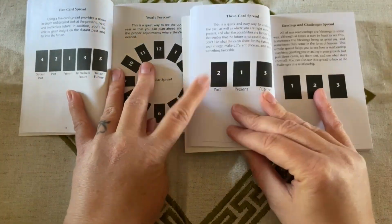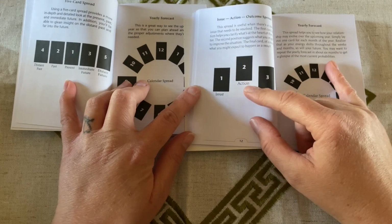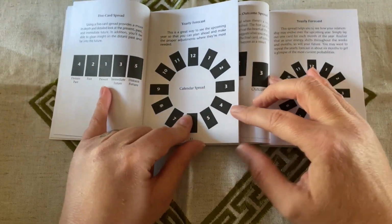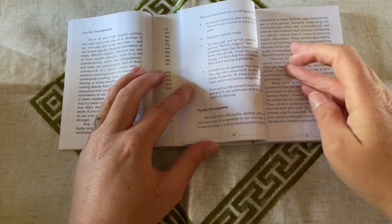We have a 5-card spread. In this one, we have blessings and challenges. In this one, we have issue, action, and outcome, which are not included in the Psychic. And then we have a yearly forecast for both. And then they both talk about psychic development.